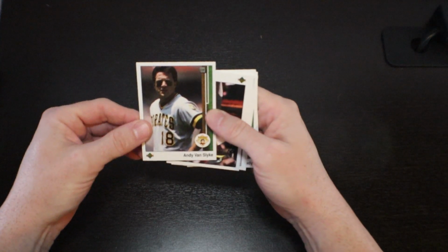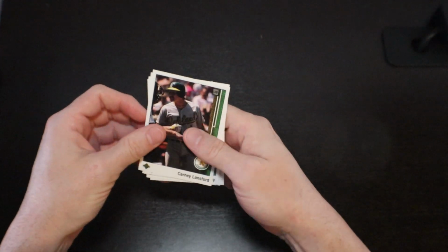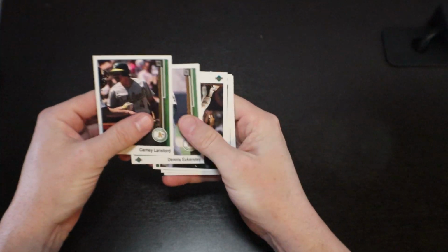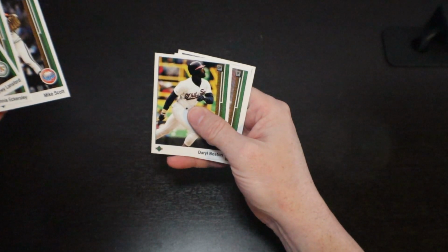Andy Van Slyke. A lot of fun watching. I know that was Eric Jabb's favorite player. He talks about it a lot in his videos. You should check him out. Jabb's family. Dennis Eckersley. There's Mike Scott. Threw a no-hitter to send the Astros to the playoffs in '86.